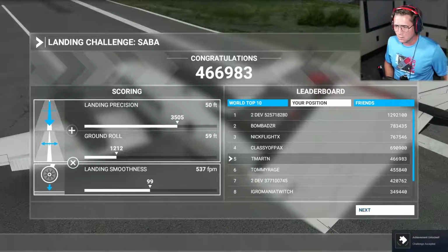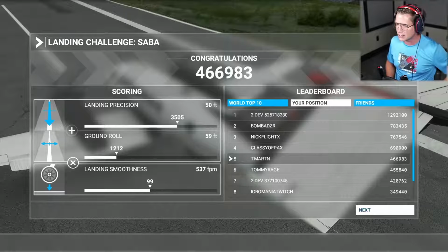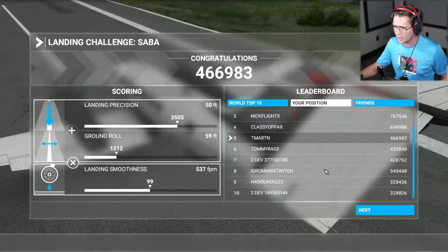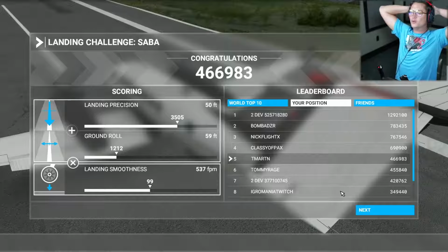466,983. Our landing position or precision was pretty good. Our ground roll landing smoothness was a 537 feet per minute, which is a 99, which is smack down the middle. 5th in the world. I mean, I don't think there are too many people that have tried this yet, but 5th out of 10 is not bad. Dude, I was sweating.